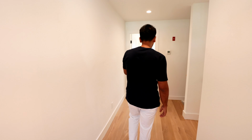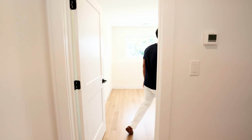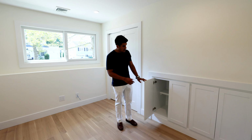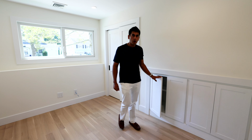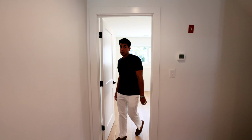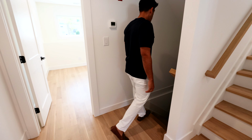Now, this is our 5th bedroom right here with a closet and some custom storage. Check this out. No space was wasted. Even in this little corner underneath the stairs, we took in all that space. I just love the colors. I just love this house. I love the finishes. Now let's go down to this lower level, which is fully finished.